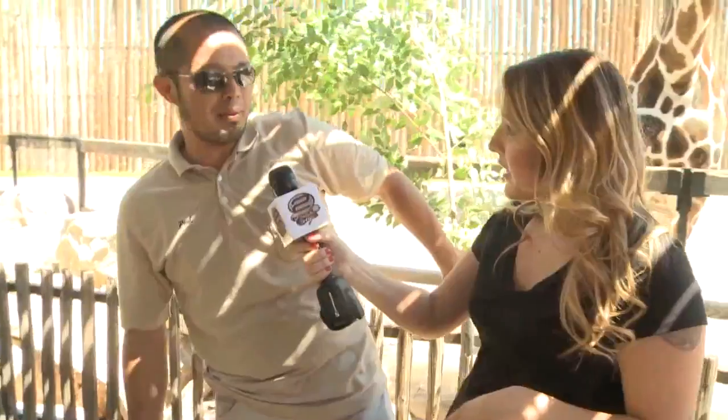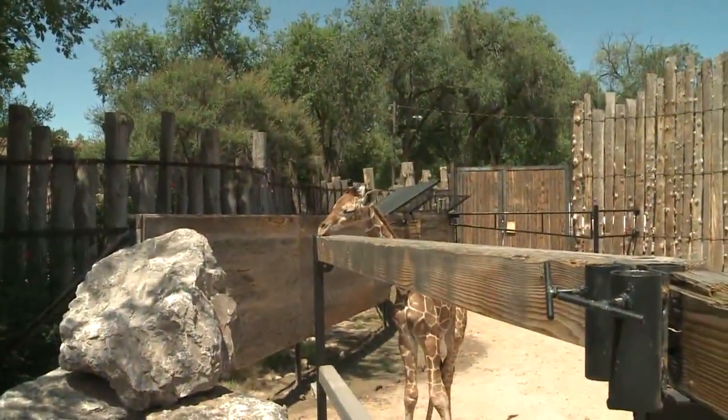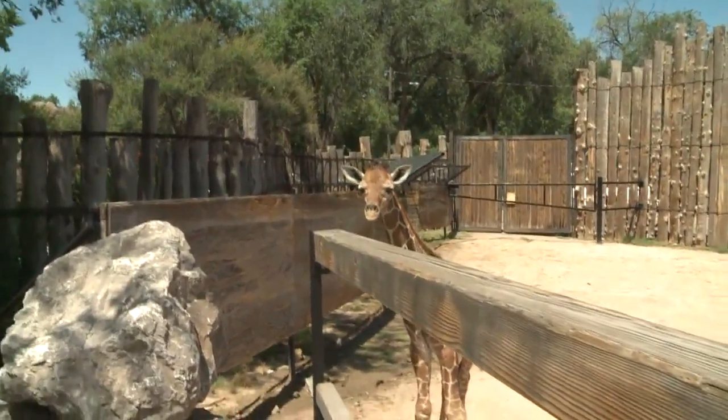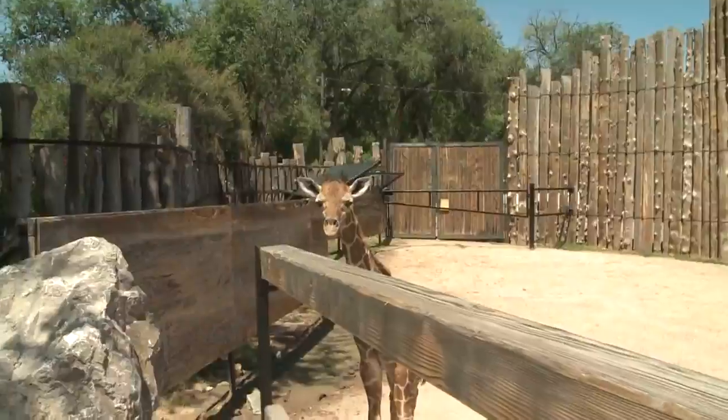So we just had a new baby born on the 16th, overnight on the 16th. So he's just a little over 10 days or so. Okay. He's doing great. He's a young male. He's about 6 feet tall when he was born.